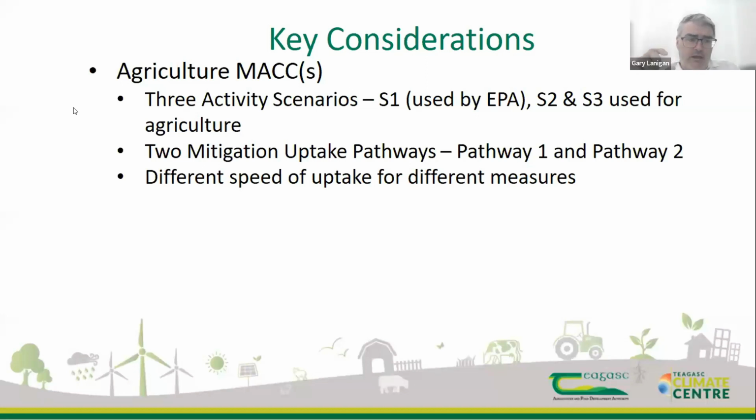So we have 2 levels of adoption, but then we also have different speeds of adoption. So the rate at which mitigation measures are taken up. For some of the more well-known measures, such as protected urea, for example, or clover or liming, we assume linear uptake of measures. That is, the measures are taken up at a constant rate year on year. For some new measures, such as methane inhibitors, we have what's called a sigmoidal uptake. So we have very little uptake at the start, and then right at the end, in the last couple of years, we have very, very high levels of uptake as these mitigation options become more mature and much more well known. And then for other mitigation measures, such as low emission slurry spreading, we front load the mitigation. So we have different speeds of uptake for different measures.